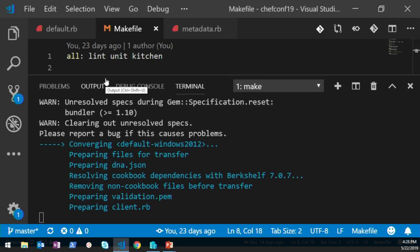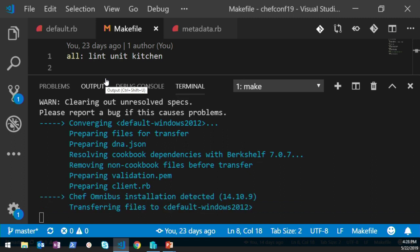By default, the chef generate command creates some tests for you, but they do literally nothing on Windows. So we're just leaving that in there so that it's always going to run regardless. And then when they're comfortable, they can go back in and add those unit tests.